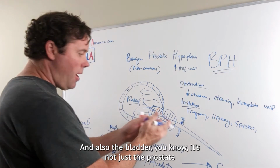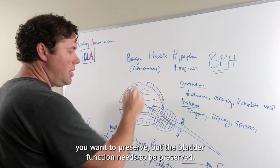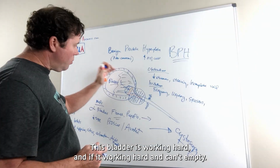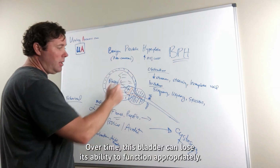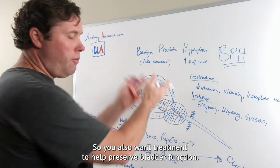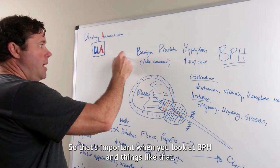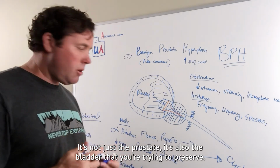It's not just the prostate you want to preserve, but the bladder function needs to be preserved. This bladder is working hard, and if it's working hard and can't empty, over time, this bladder can lose its ability to function appropriately. So you also want treatment to help preserve bladder function. That's important when you look at BPH. It's not just the prostate, it's also the bladder that you're trying to preserve.